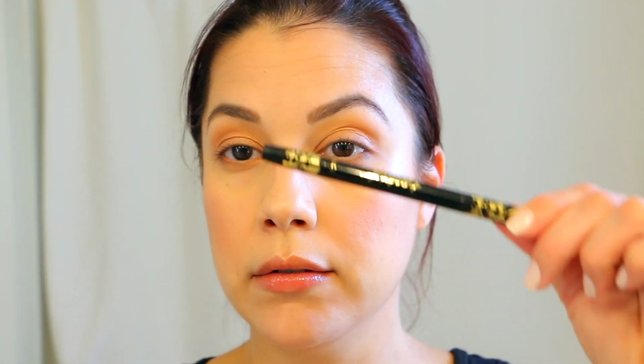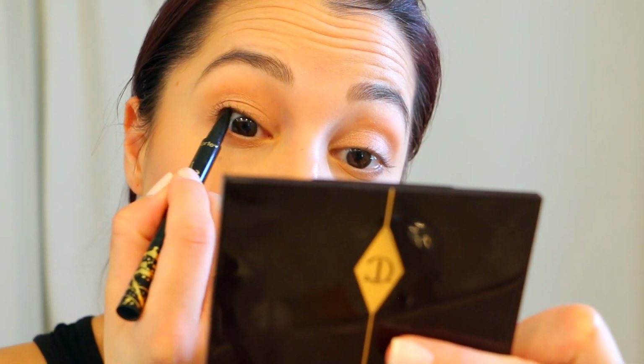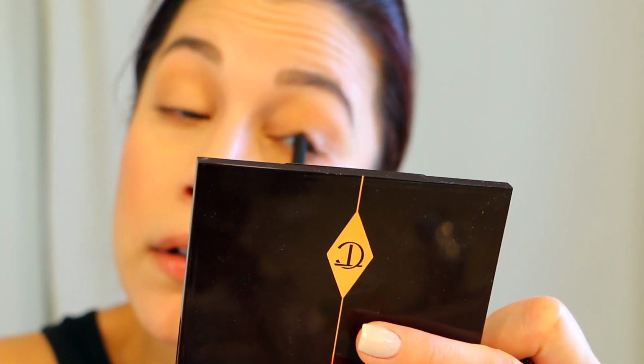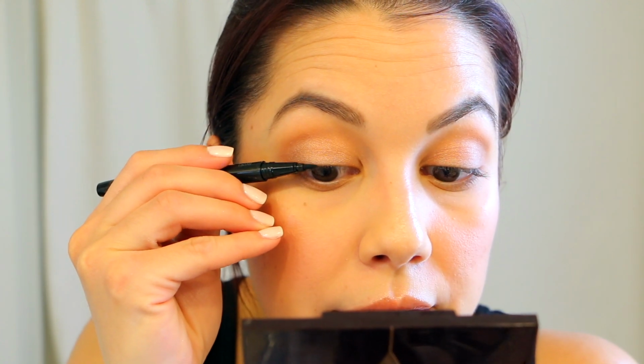My Tarte liquid liner. These are the ones that are double-ended. So I'm going to tight line with the black. And then I'm going to do liquid liner, a super thin line at the base of my lashes.